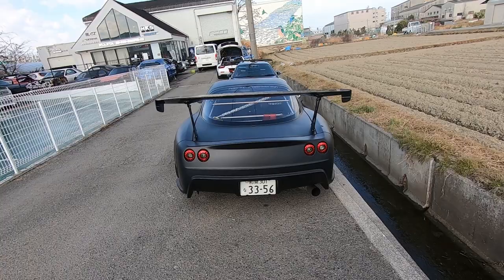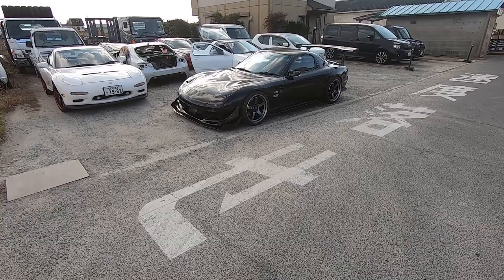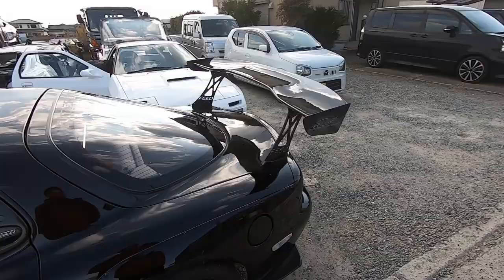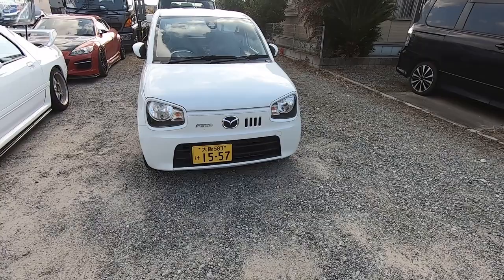Next, we're gonna cross the street and you can immediately see this epic black RX7. We're actually gonna be able to meet the owner later in the video just by chance. And on this side, you can see all the different RX7s in various stages of repair and abandonment. There's a couple RX8s, which was really cool to see, and they're starting to really grow on me.